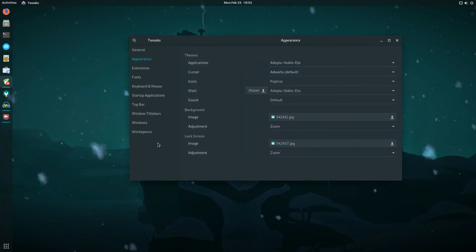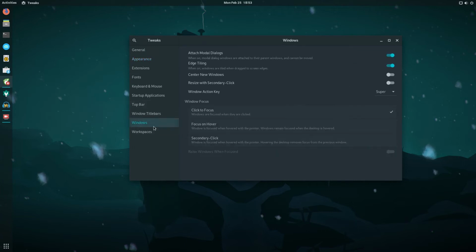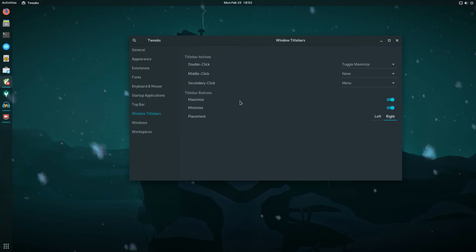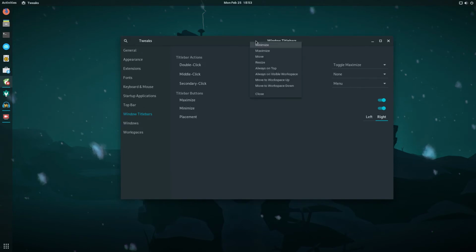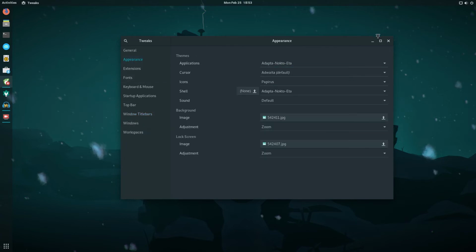That was another thing that I changed here. In the Windows section, I had to turn on, I think it was the window title bars, that's where it was. I had to turn on the maximize and the minimize button, and to this day I have no idea why they thought it would make more sense to have a double click for maximize and then to minimize, to right click and click minimize. That just blows my mind. I don't agree with it, but that's why I turned these back on. But that's what the Ada means, is these on most windows are smaller. It's a little bit of a space-saving thing, so that's cool.